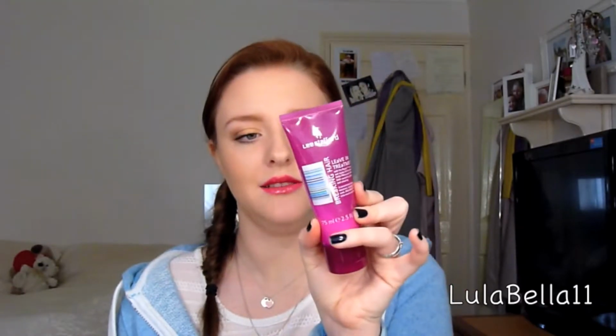Another one is the Lee Stafford Breaking Hair Leave-In Treatment. I towel dry my hair, apply my heat protectant and rub this into my ends, then let it air dry a bit naturally, and then I'll dry it on a low heat. This stuff is really good. It smells really nice as well, kind of a bit chocolatey. It makes your hair really smooth. Since I've used it, my hair is just so soft. So I would love that too.